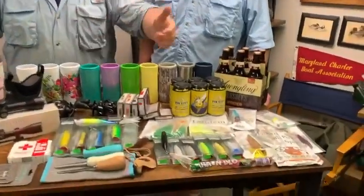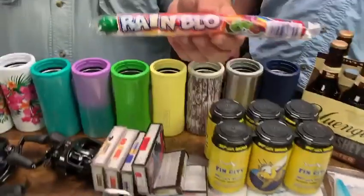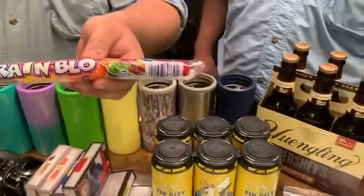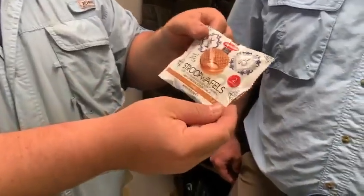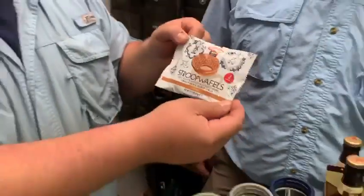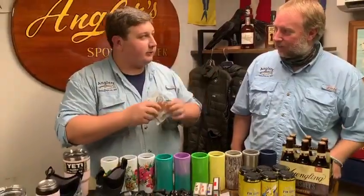Come in and get your Stroop waffles or your Rainblow gumballs. We forgot, we've got candy. It's hiding down there with those fantastic lures. The new candy selection includes Rainblow gumballs. They're going to be great. And then the Stroop waffle. It is a soft toasted waffle filled with caramel, cinnamon, and real bourbon vanilla. They are phenomenal. I like them. Got the Stroop waffles? Yeah, I got your Stroop waffles. We have everything.